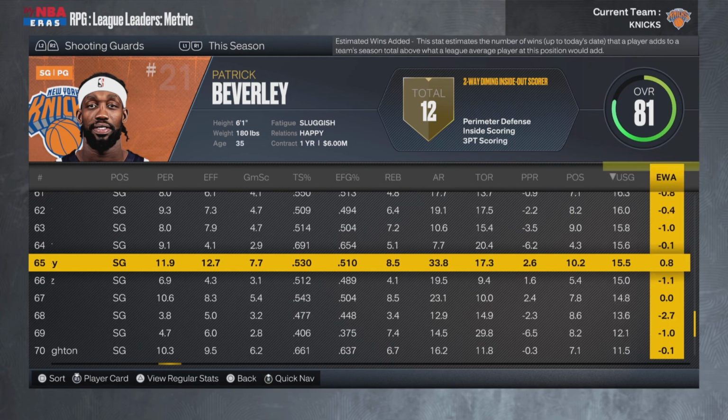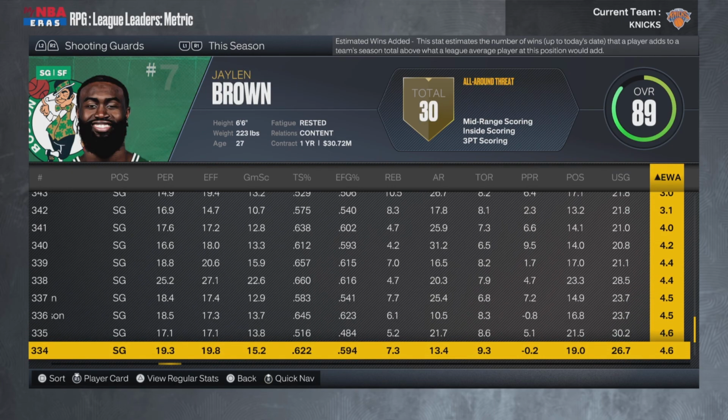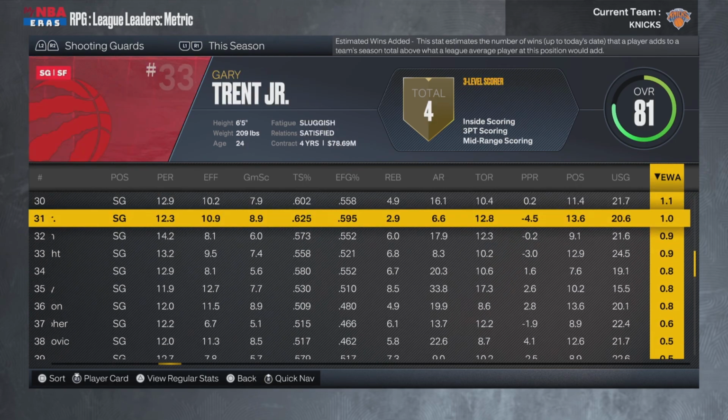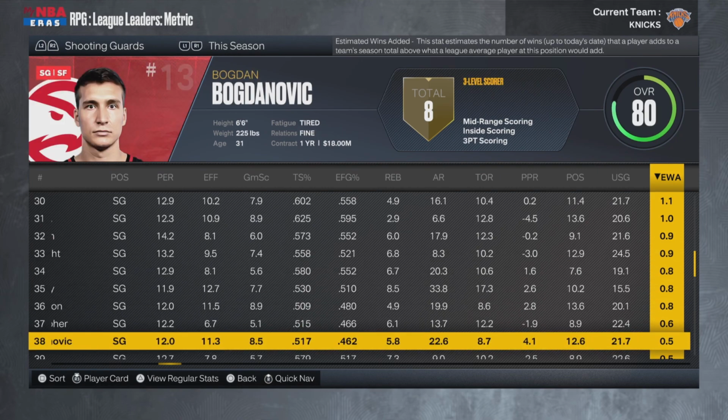When we look at estimated wins, that puts him for shooting guards. We had him at just 0.8. But there is more to this story. So again, here's Beverley, 0.8. By the way, if I scroll down here, look who's below him. Bogdanovich, who a lot of people have said is a no-brainer. You should make that move, Beverley. I disagree. And that's why.